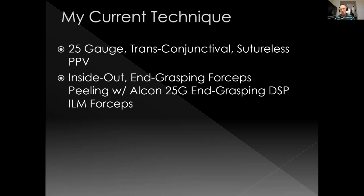There's absolutely no reason to use 23 gauge. They have a higher incidence of wound leaks, etc. And I've always used the forceps. So here I want to emphasize a point that I'll emphasize over and over again. I am opposed to scrapers and picks and blades of any type. The notion that you must make an edge or look for that outside edge is simply incorrect.